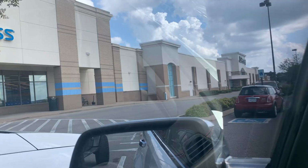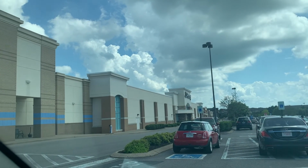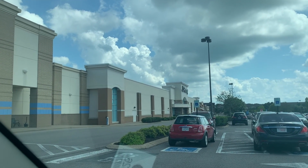All right, so now I'm here at Ross, and JCPenney's is also right here next to Ross. So I'm gonna go in this JCPenney's and see what they have. They had a couple of Juicy Couture items that I saw on the website that if I can try to just pick it up in store, that's what I would like to do.